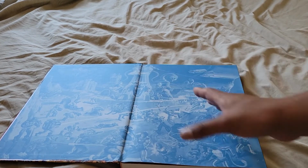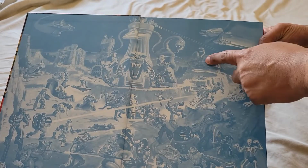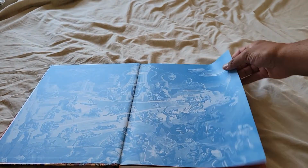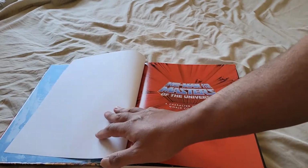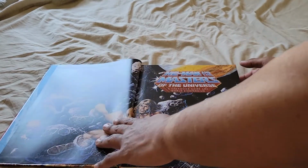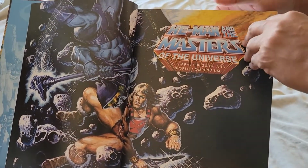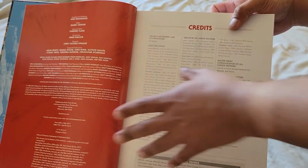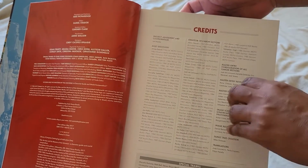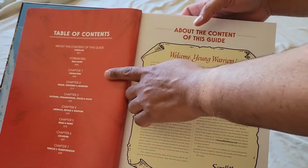It's literally colored in blue, but it's a great picture. The Eternia playset, Castle Grayskull, Snake Mountain. Loads of characters. He-Man and the Masters of the Universe, Character Guide and World Compendium. He-Man, Skeletor. Of course, every book has the credits page and authors, editors, special thanks, tables of contents.